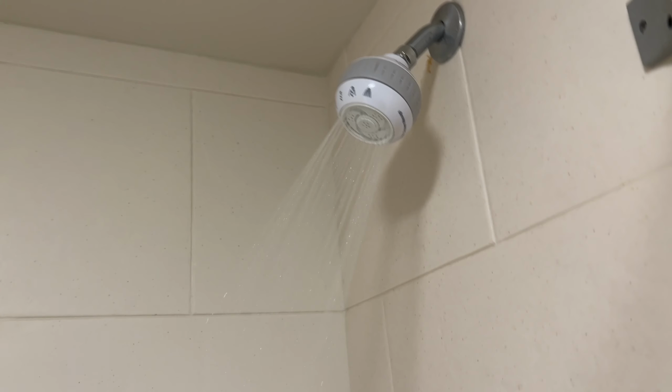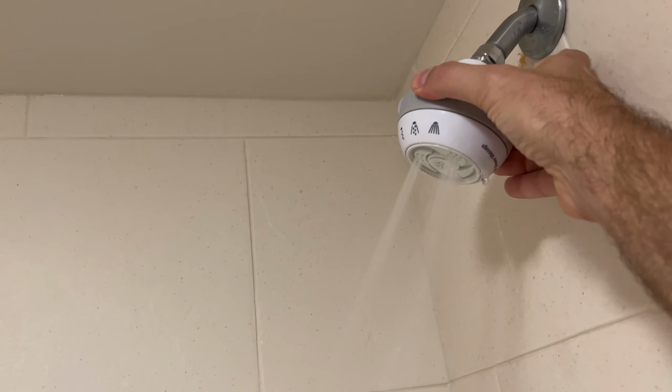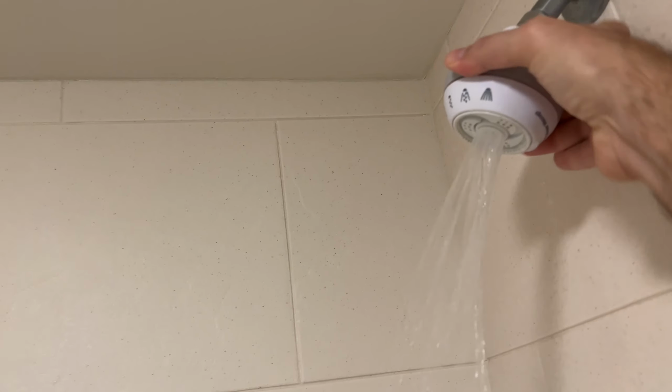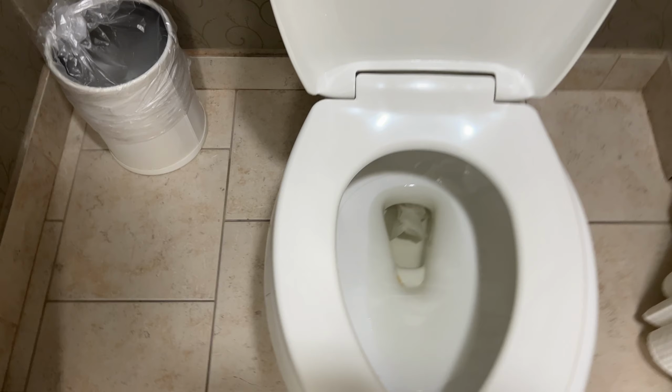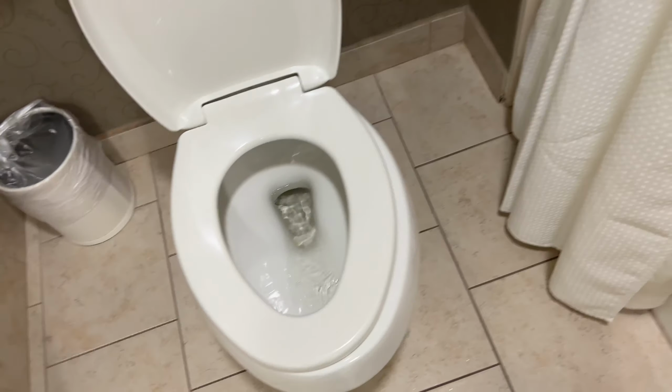And let's see how the shower goes. So it's a nicely functioning shower massage up there. Of course we have the Kohler toilet here. Oh, and it needs to be flushed. And of course I got the floor all wet running the shower.